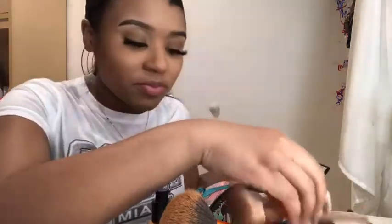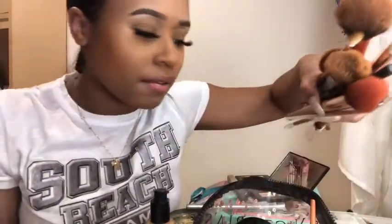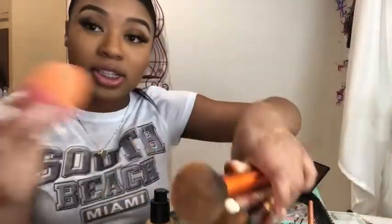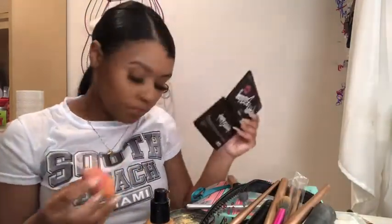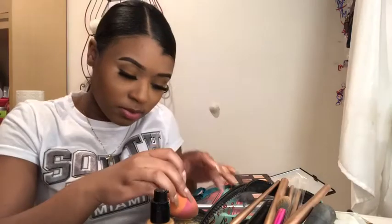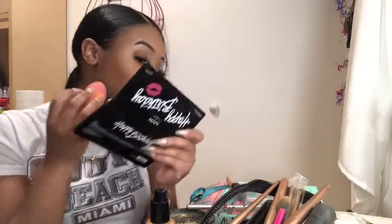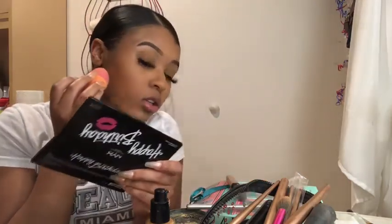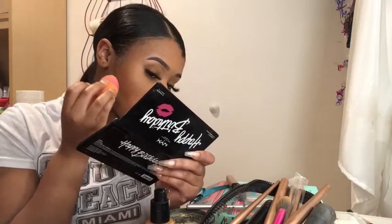And now I'm going to use this beauty blender that I have, and I'm kind of going to snatch the bronzer. I'm about to dip my beauty blender back in the bronzer. Anyway, so, take it down to about like here. We're just going to take it, make it so it's snatched, honey, snatched.